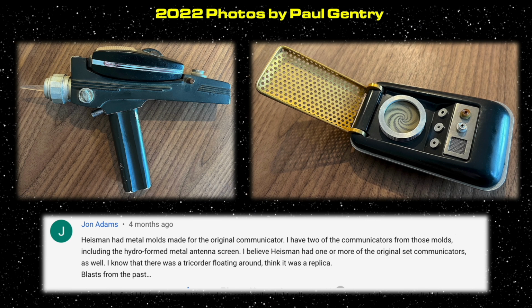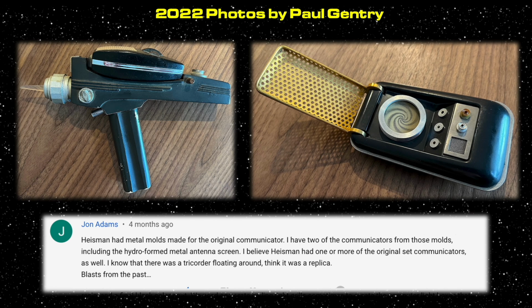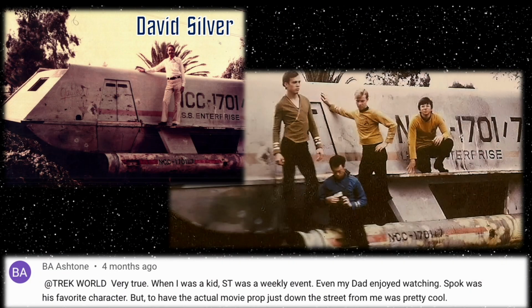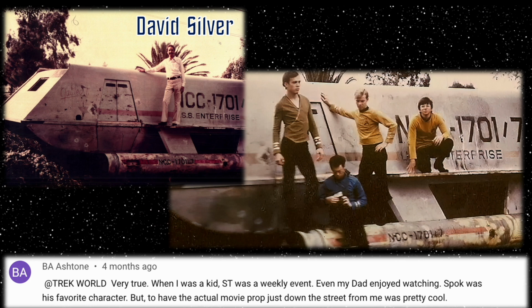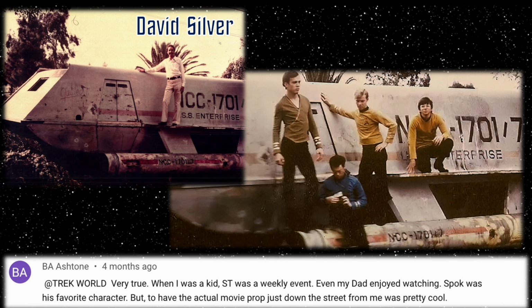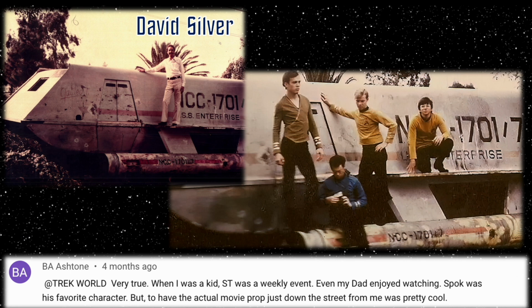Now, of course, like we had mentioned, I started receiving comments and photos from other fans as well. I want to go back to B.A. Ashtone once again. Another comment that he gave me was, "When I was a kid, Star Trek was a weekly event. Even my dad enjoyed watching. Spock was his favorite character. But to have the actual movie prop just down the street from me was pretty cool."